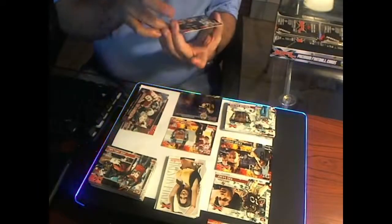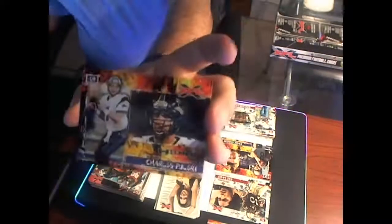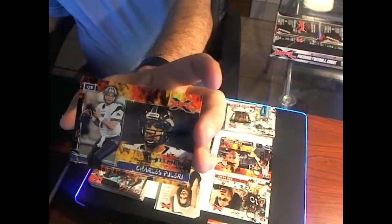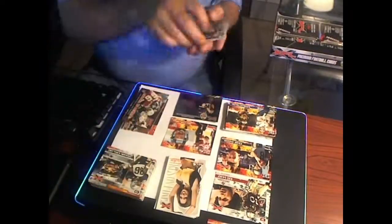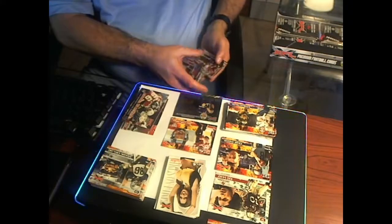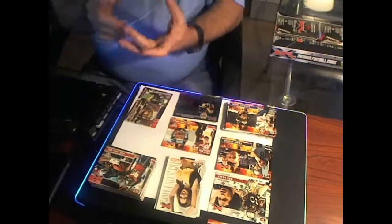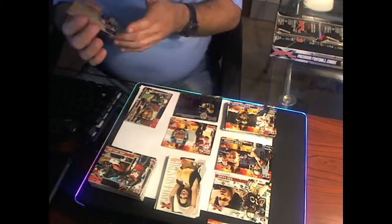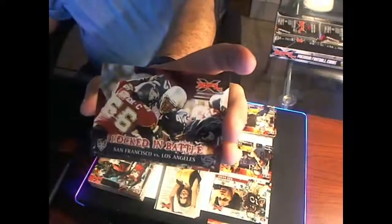Here is a Charles Polari. Card 19. Just pulled him a few packs back. One of the more expensive cards in the set. I don't know what I did with the other. Couldn't have been too far back. Looks like San Francisco versus Los Angeles. Locked in battle. Card number 82.